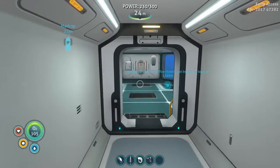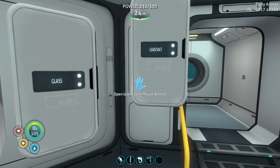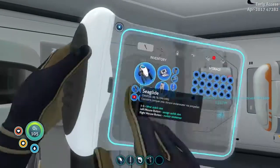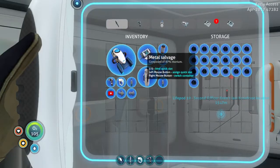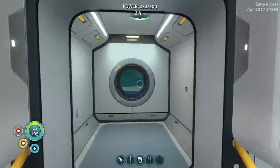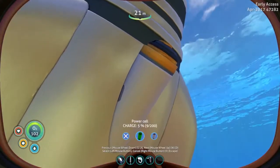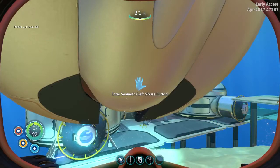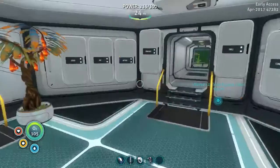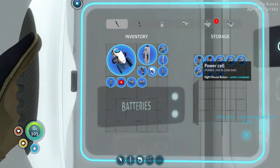Let's dump that extra salt and quartz crystal. It's from playing Ark too much. Salt. I'm just gonna put this scrap in here for now because it will turn into titanium eventually. Actually, I'm gonna change the battery in the sea moth now. That dead one down here. Probably should turn those lights off. Oh, we got a new one. Take that with us.